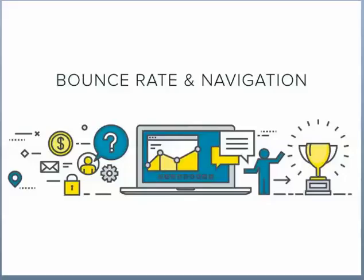So bounce rate and navigation. As stated, Google has denied using bounce rate to rank websites, but there's growing evidence that bounce rate may be a factor in Google's closely guarded algorithm. They're not going to tell you if bounce rate is a factor, partly because then there's an opportunity for SEOs and web designers to cheat the system. No matter what Google's algorithm is, it's really a moot point.